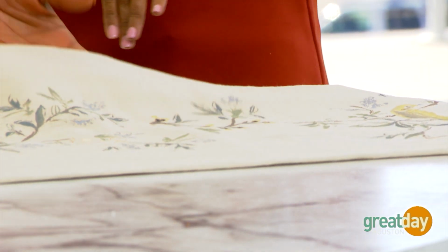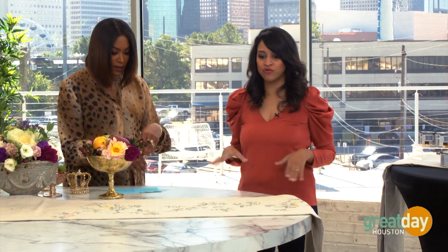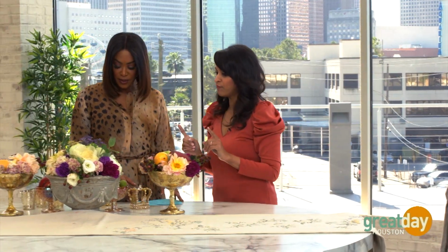Okay. So now that you have your base, which is your table runner, again, you're not reinventing the wheel. We're just glamming it up a little bit. Let's start laying out the objects on our table. Another frequently made mistake is people start here at the end, and it's very overwhelming, and they're not sure where to start. So big tip for you is I want you to start right here in the middle.